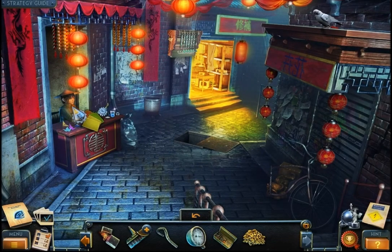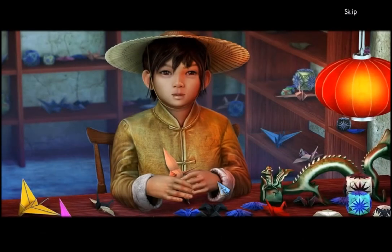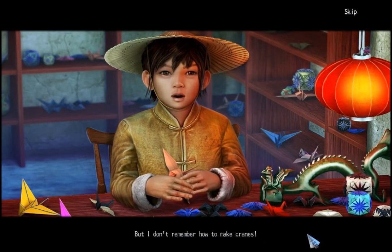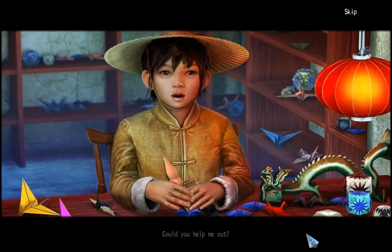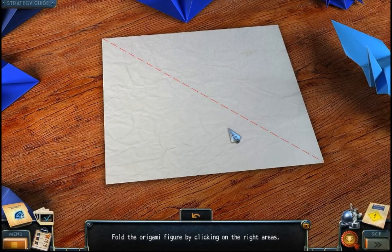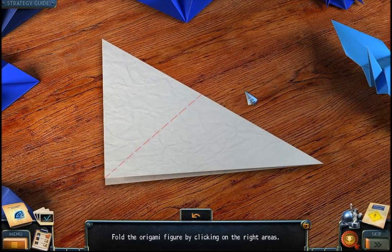Oh, sorry. I'm poking you. Thank you so much, miss. But I don't remember how to make cranes. Could you help me out? Well, fold the origami.